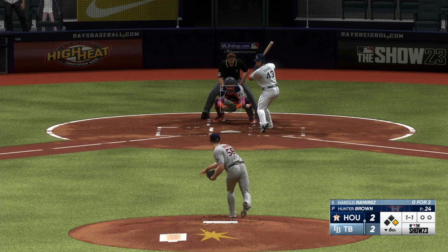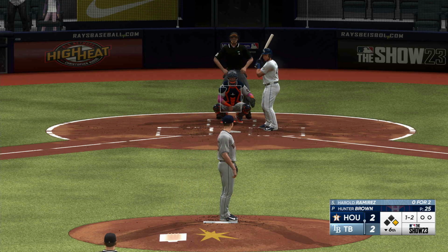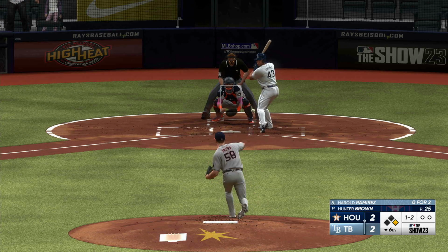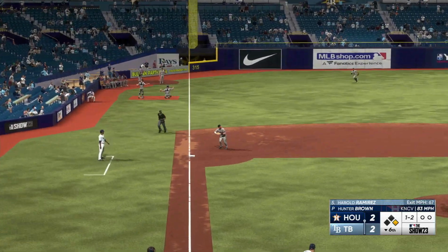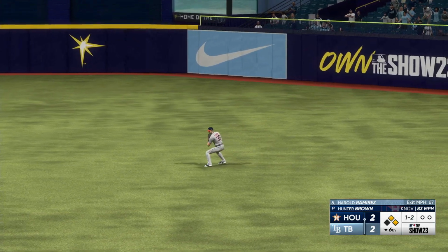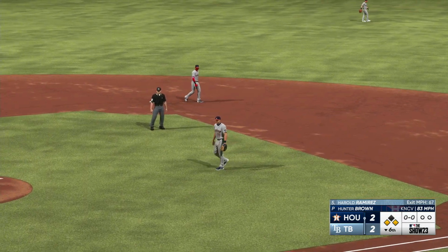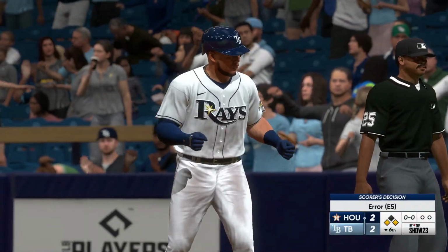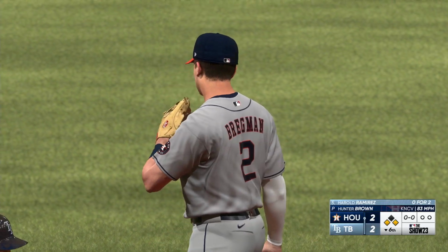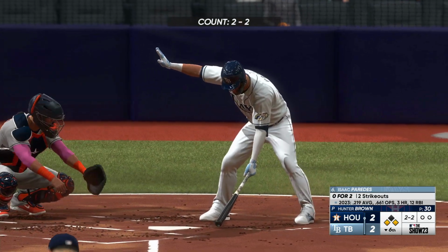And the righty deals. There's a strike. With 2 strikes, may see some movement over there at first base, trying to stay out of a double play here. On the ground to third. Low throw, and he can't dig it out. So runners at the corners, nobody out.